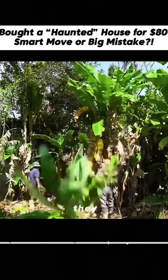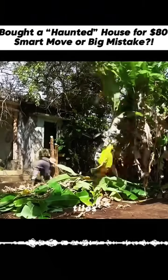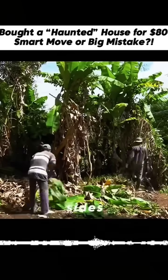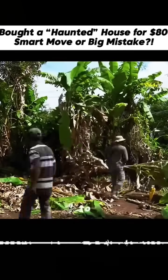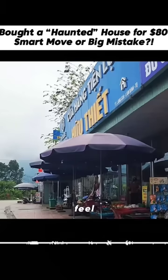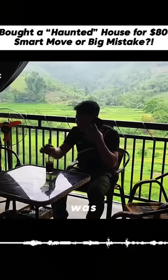Using a grinder, they leveled the dirt floor, making it flat and usable even without tiles, at least if you didn't mind less comfort. The banana trees on both sides of the house were messy and added to the creepy vibe, so he planned to remove all of them to make the whole yard feel more open. The yard wasn't big, but the amount of work definitely was.